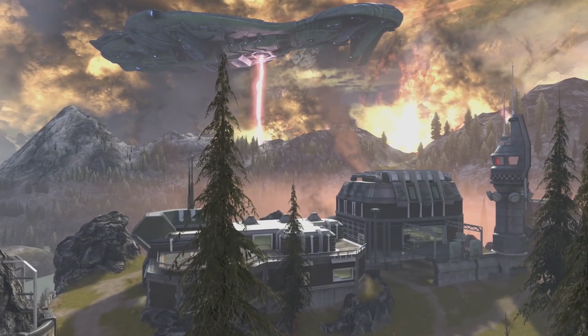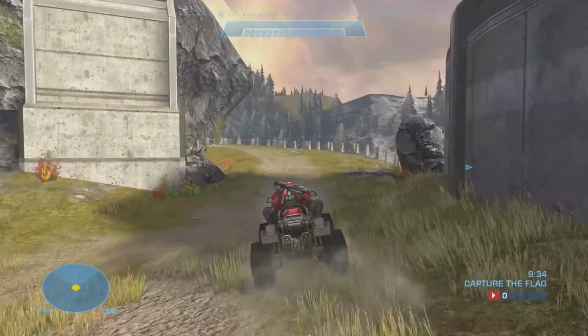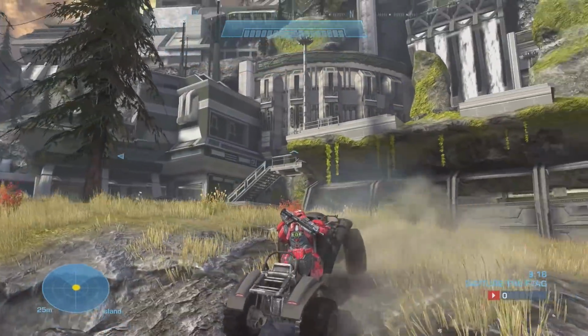Highlands, another level that is very slept on when it comes to Halo Reach. I mean, sure, the planet's being glassed in the background, and these Spartans are like, hey, why don't we fight over here? But I guess maybe that's a little besides the point. This level actually is a really fun map when it comes to Big Team Battle settings.